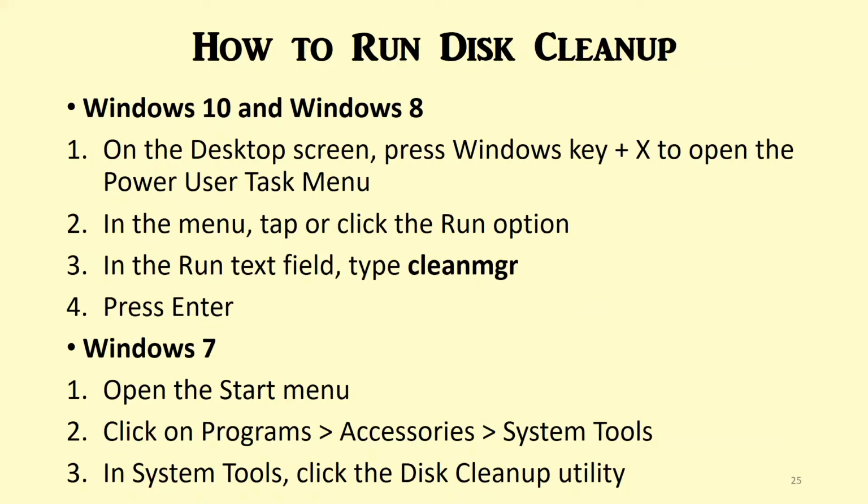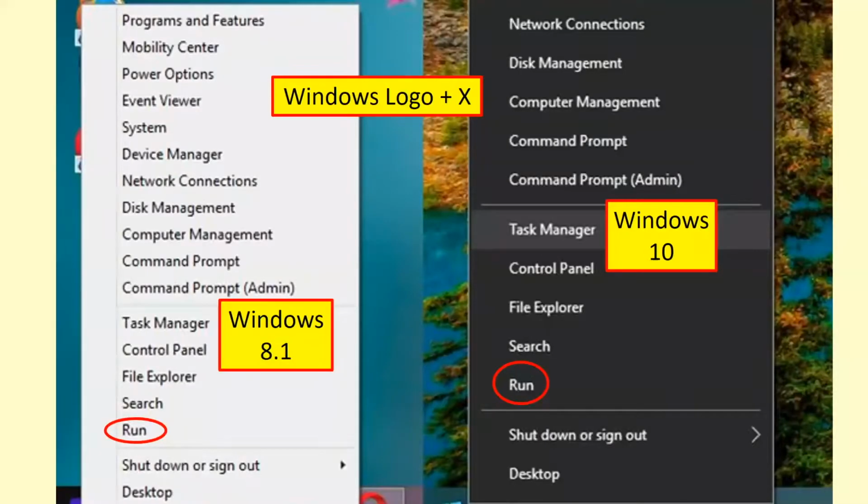So here's a step-by-step on how to run disk cleanup. I'm not going to spend any time on this page. I'm going to show some pictures. If you go on the right-hand side, and you press the Windows logo key and X on your keyboard, you'll get this pop-up that looks like the black one on the right-hand side, Windows 10. And you want to go down to Run. Windows 7 or 8.1, you see it over here on the left-hand side.